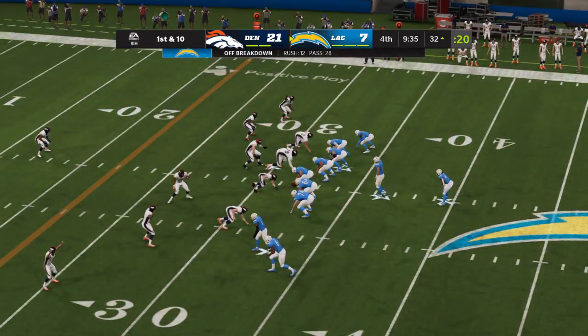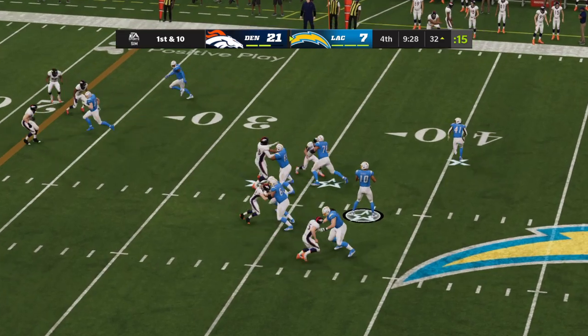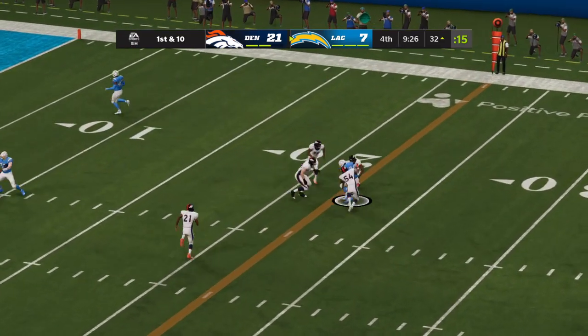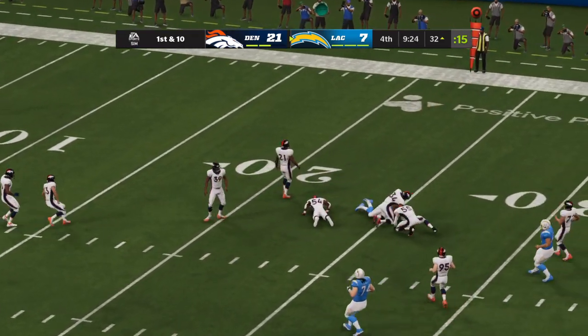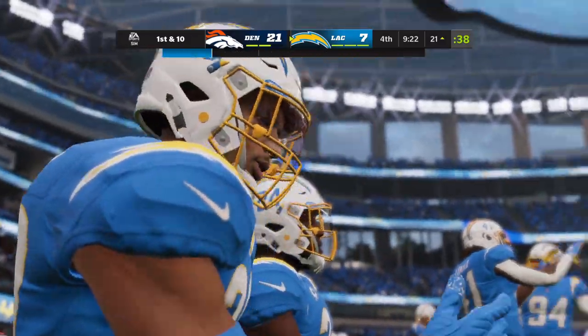From the 32 now, here's 1st and 10. Looking to throw. Herbert over the middle, complete. It's Moss. And he's got this down almost to the 20 before he's dropped.